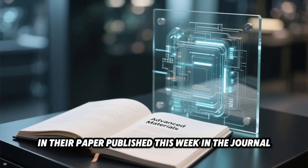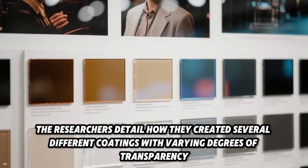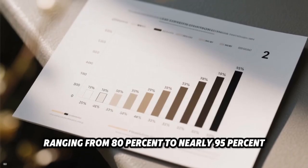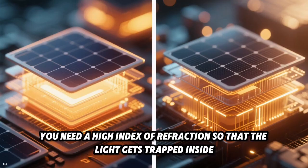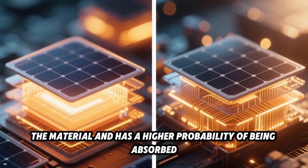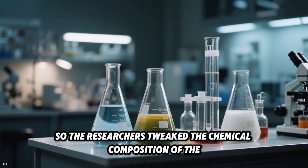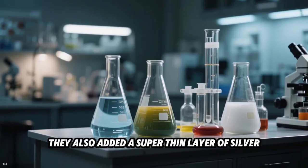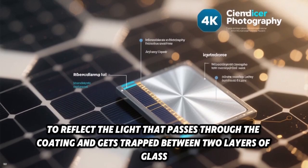In their paper published this week in the journal Advanced Materials, the researchers detail how they created several different coatings with varying degrees of transparency, ranging from 80% to nearly 95%. To make the most efficient solar cell, you need a high index of refraction so that the light gets trapped inside the material and has a higher probability of being absorbed. So the researchers tweaked the chemical composition of the coating to increase the index of refraction. They also added a super thin layer of silver to reflect the light that passes through the coating and gets trapped between two layers of glass.